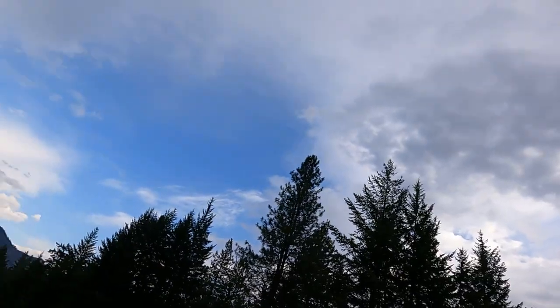As much as I love warm weather and being in 80 degree temperatures and 90 degree temperatures, I really like being in cold and wet. This is so much better. It's supposed to rain tonight. The sky there is blue.